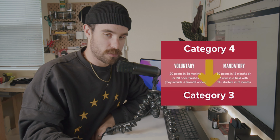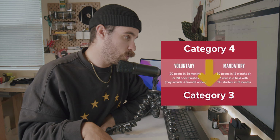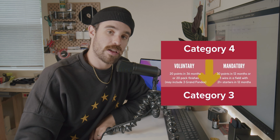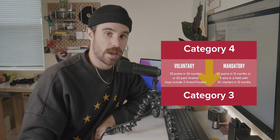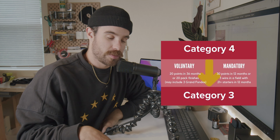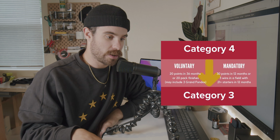If you don't do so voluntarily and you do get 30 points in 12 months or 3 wins in a field of 21 plus starters in 12 months, you will again be moved up to category 3 automatically. So now it's getting more competitive. You're getting faster, you're training more, and you are getting more results.